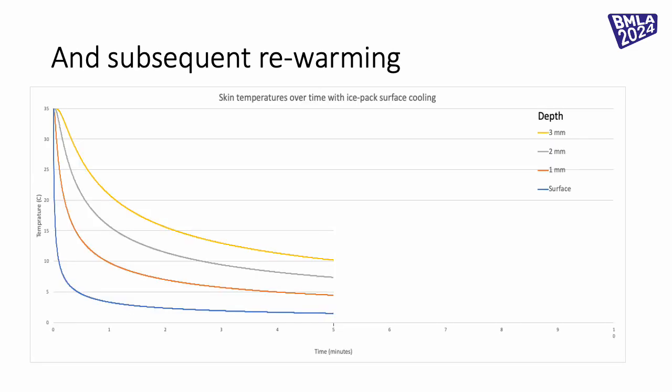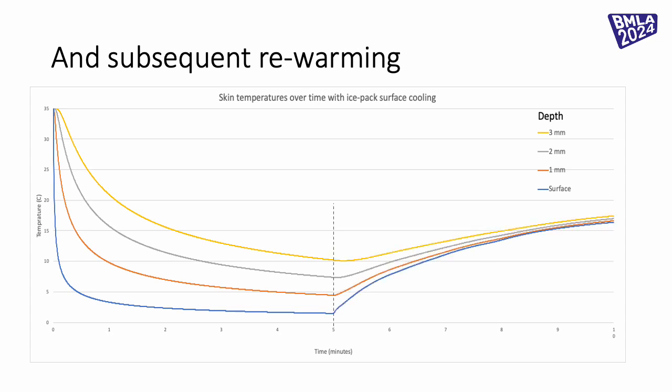And what about subsequent rewarming? Well, I looked here at cooling the surface and then the temperatures at 1, 2, 3 millimeter depths for 5 minutes using ice at the surface, and then take the ice away and the temperatures all start to rise again. Most of this temperature rise initially, certainly at the surface, is due to the air temperature, which I assumed to be 20 degrees Celsius. You will get heating from blood perfusion as well in the capillaries, but it takes quite a long time. It's quite surprising how long it takes for the skin to reheat, both from the air and from the blood.